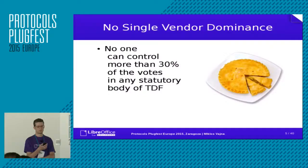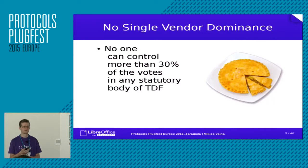We are a consultancy company, but we are not the company. We are just one of the companies. The really good thing about the TDF rules is that no single company can control more than 30% of any committee. So it can't happen what happened in the past with the previous project, OpenOffice, where Sun and later Oracle controlled all the committees. So even if there were a community council and whatnot, basically what happened was what a single company wanted.